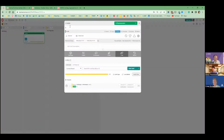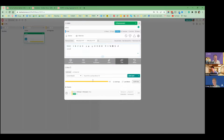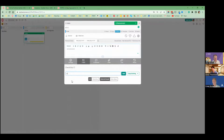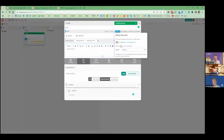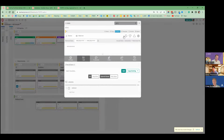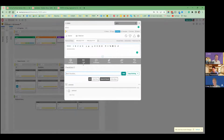So if I change it here and I call it A, B, C, right? And I just made this change here and I add a description and I add a task and I add a whole bunch of stuff here. Well, if I switch now to the other board, first I can see this card is in yellow while this one is in blue, right? That's what Craig was saying. So I'm going to switch now to the other board. Now I'm on this card. And as you can see, everything is mirrored perfectly between the two boards.